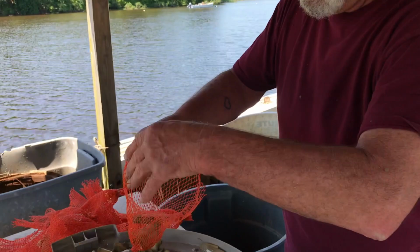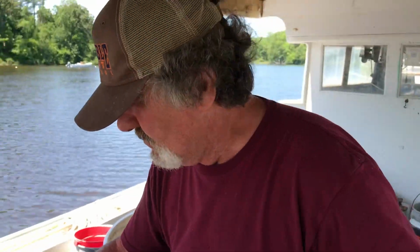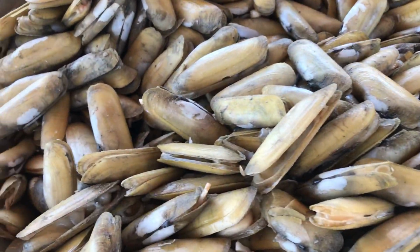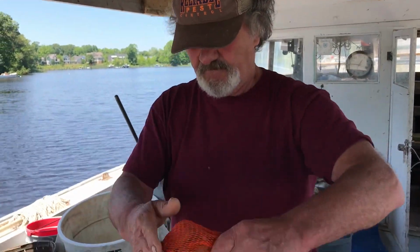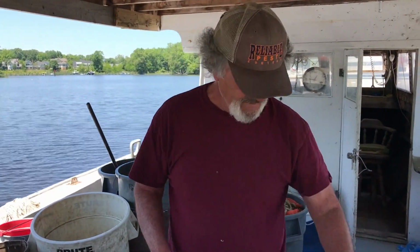Tell us what you're doing right here. Right now I am stuffing these bags with razor clams. This material comes in a big long roll like a sock, and I just cut off sections and staple it, making little bags out of it.